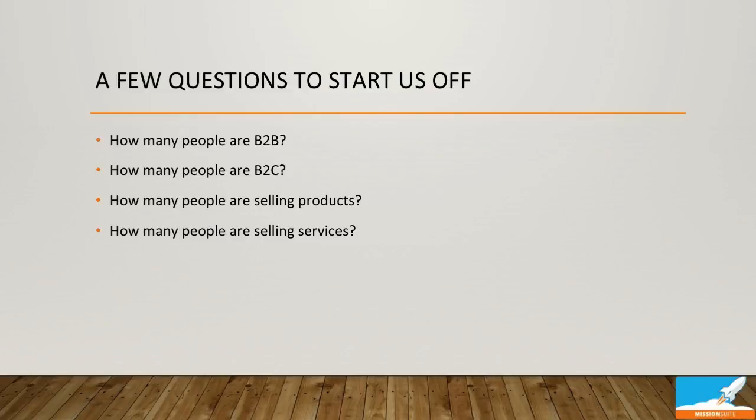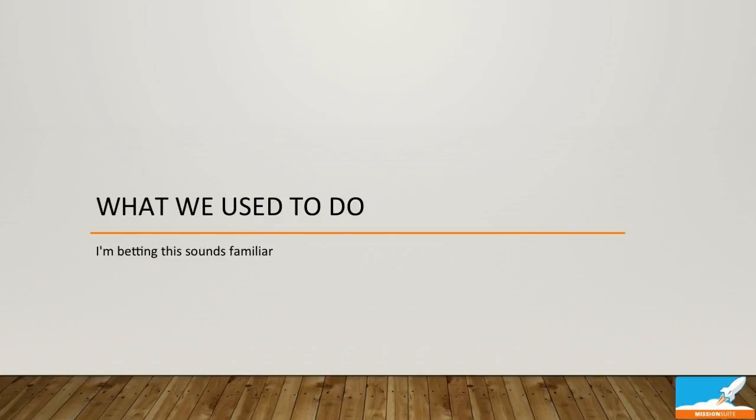all the way through to when contact forms on websites became a thing and became simple to implement. And now we're at the next step, where we're generating leads using content and different resources to get people to raise their hand and say, yeah, I want to talk to you. So how do we get a lead to take action? First, I want to take a look at what we used to do.